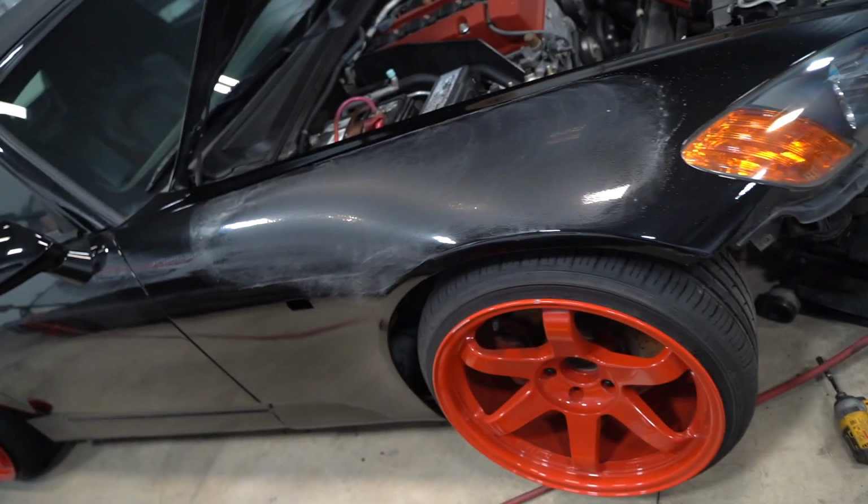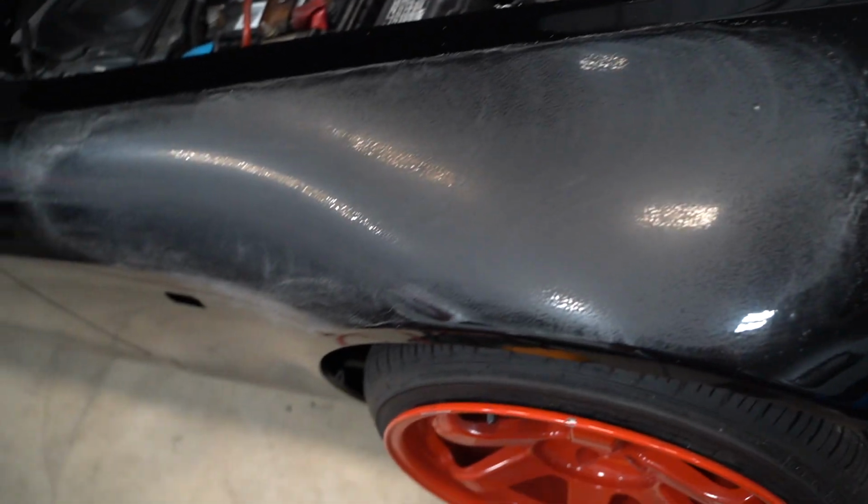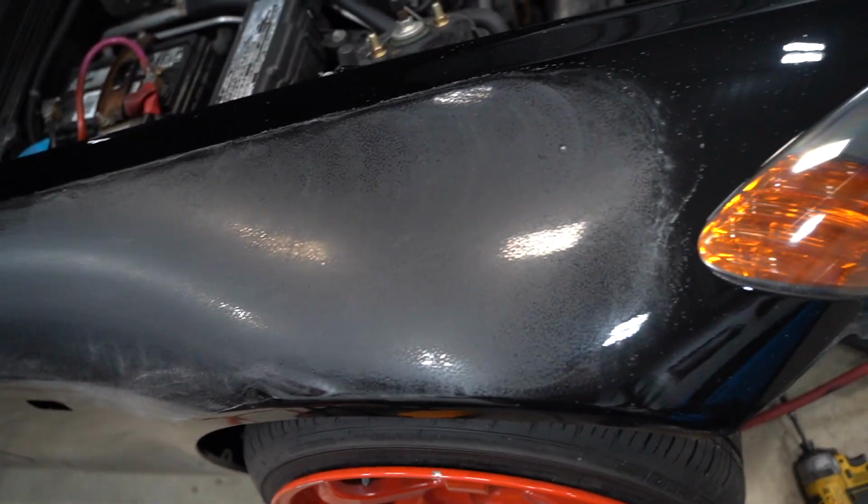I really need to practice painting more because there's so much orange peel in this fender. This is probably like 20 to 30 minutes worth of work so far, and it's taken forever to knock down with the 1500. I am going to grab some 1000 grit and some more 1500 and 2000 as well, just so we have a variety of different grits to work with. And 1000 grit should help knock it down way faster.